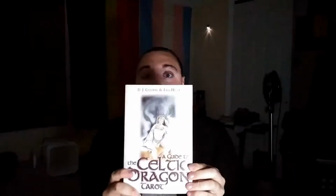So we're going to start with two decks that have been retired strictly to my collection. They don't get used anymore for various reasons or various purposes. The first one, which I do not have the box for, I've had this deck for over a year now, is the Celtic Dragon Tarot by DJ Conway.